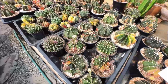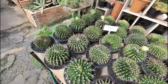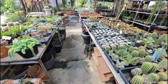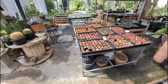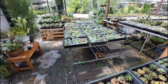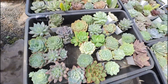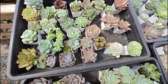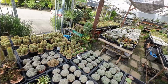But this is one of the plants that has become very, very popular in Thailand over the past 4 or 5 years or so. And then these are popular too, these succulents. But cacti have become incredibly popular, and hence the shop has just grown and got an immense amount of stock in it. It's amazing.